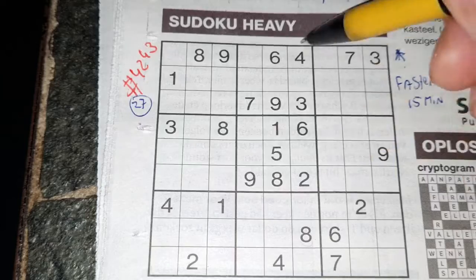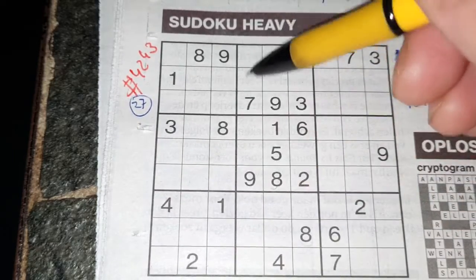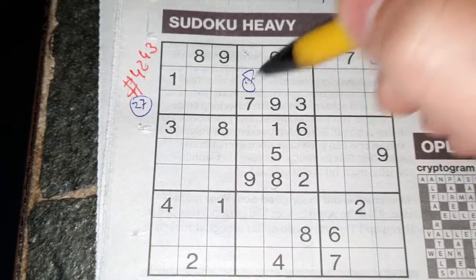We have an 8 in this column, 8 in the middle column. So the column next down, need 2 places left for the 8 should be here or there. We see there ain't no 8 there. 8 should be there.